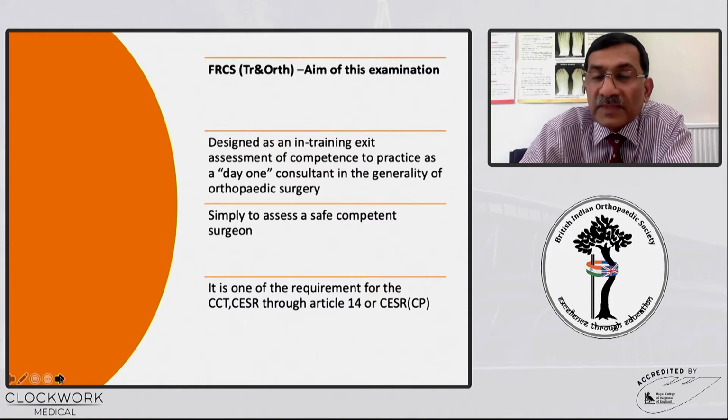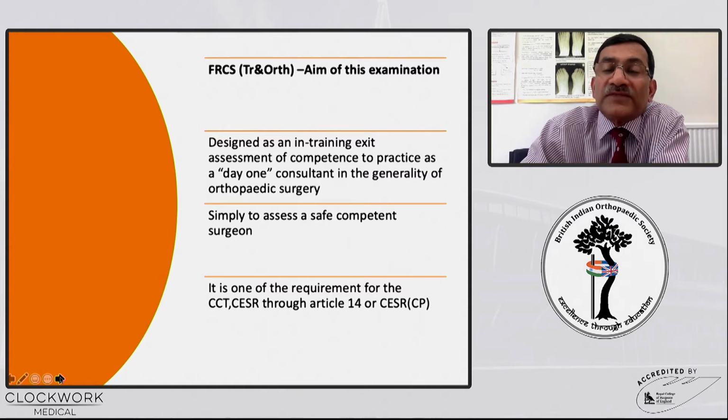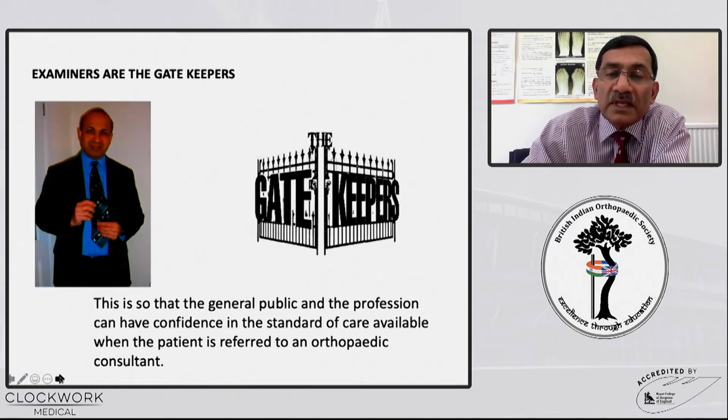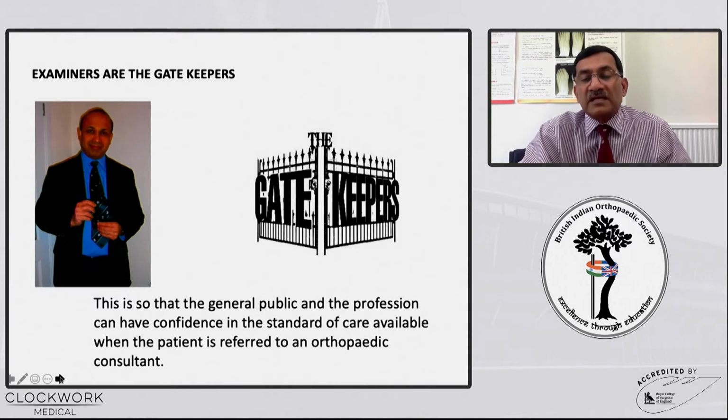Now, for those who are joining from abroad and going for the international exam, the same talk is relevant because we have the same kind of marking principles, and you're tested at the same level. And remember, examiners are the gatekeepers. This is Mr. Fazal Ali, a good friend and colleague of mine, who is now heavily involved at the JCIE. This exam is such that the general public and the profession can have confidence in the standard of care available when a GP refers a patient to an orthopedic consultant.